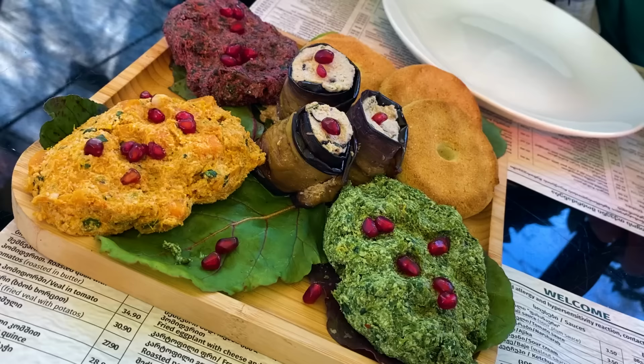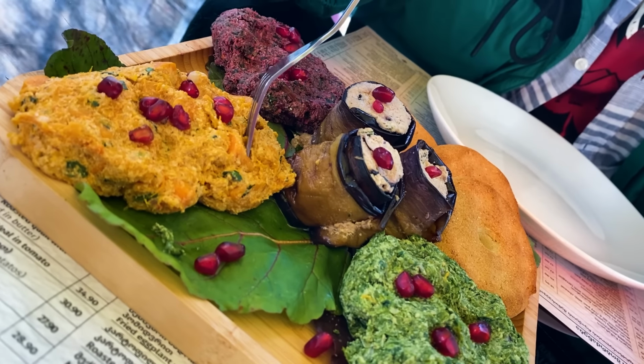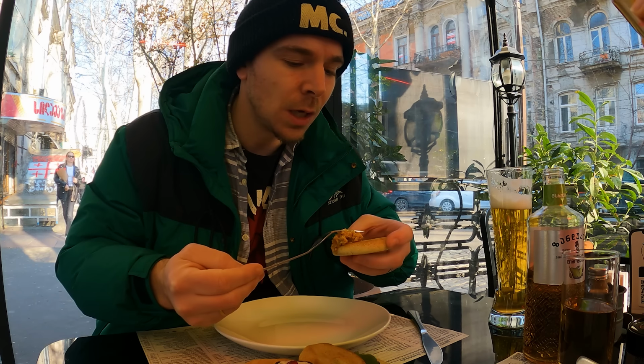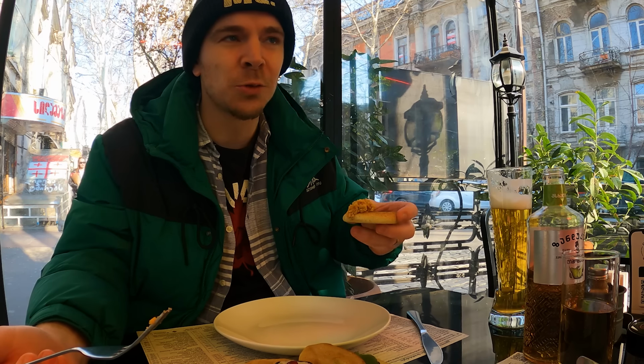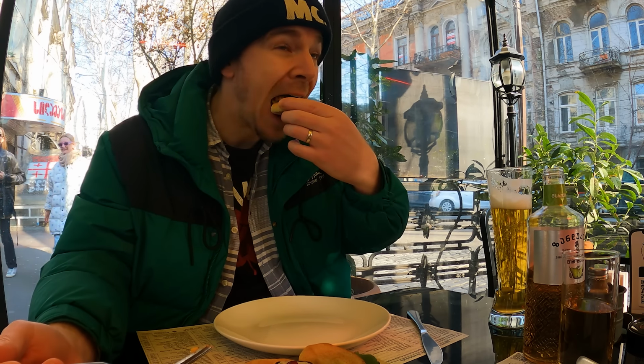I'm gonna go for pumpkin first because pumpkin is really yummy. I guess, is it right to do like this on top of the cornbread? Yes. Is that the idea? Yes, I think so. Not sure what to expect. Walnut-based main course here in Georgia.